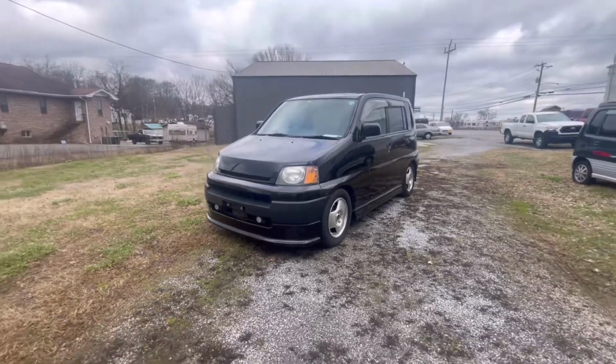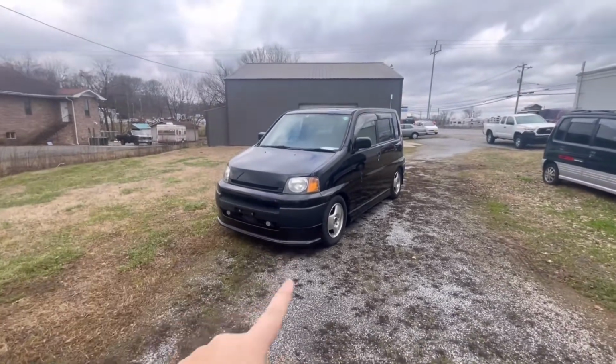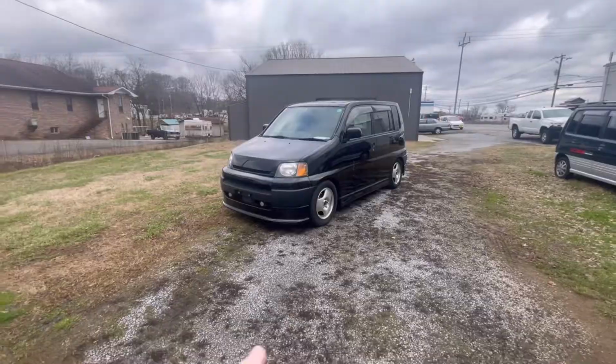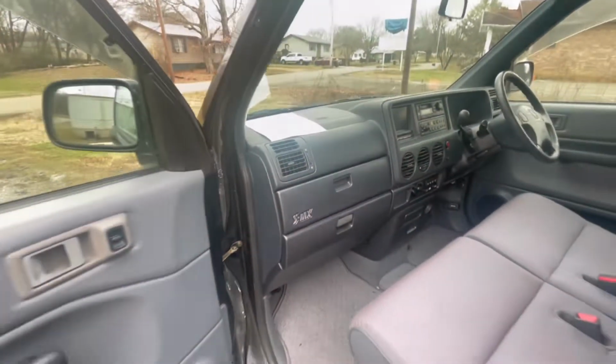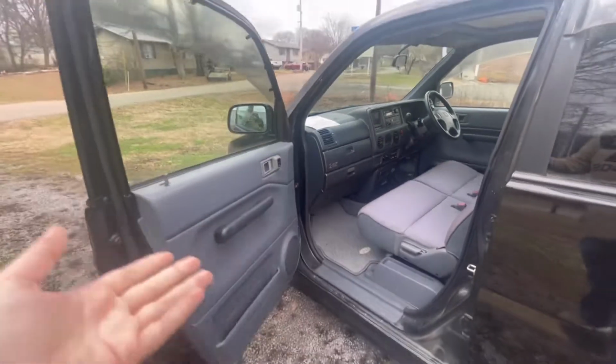This is a 1997 Honda SMX, and today I'm going to give you a thorough tour of it. Let's go. So a lot of you are probably asking, what is an SMX? You've probably never seen one before, right?